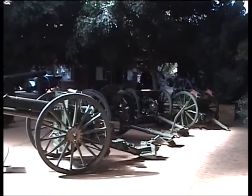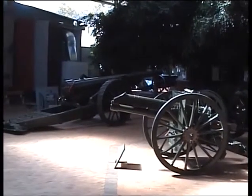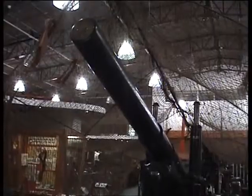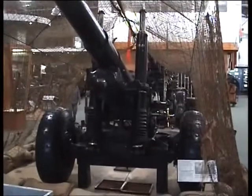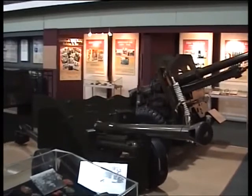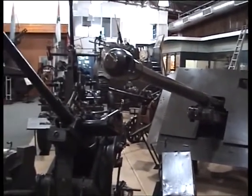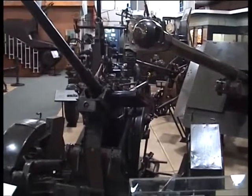This is just some of the artillery display in this museum. These are partially undercover. This is a British 5.5-inch medium to heavy gun from the Second World War. This just shows us a very small example of the amount of stuff they've got in this museum.